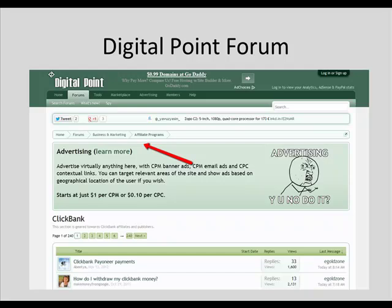And so what I would do is go to Digital Point Forum, and then you can see where I put that arrow there. There's a business and marketing section, and then look under affiliate programs. A lot of times people will list out, some of them might be talking about affiliate programs, but other times people will list out their up and coming launches or new products that are coming out on ClickBank or other sites.